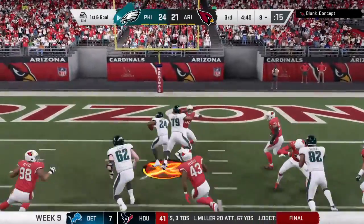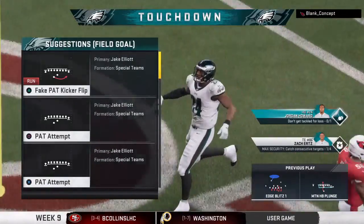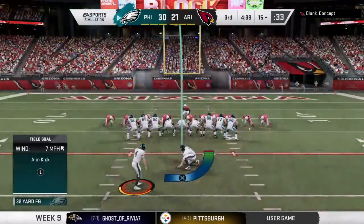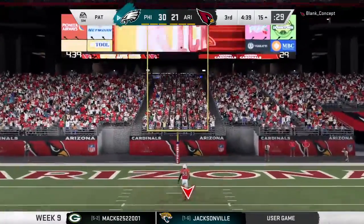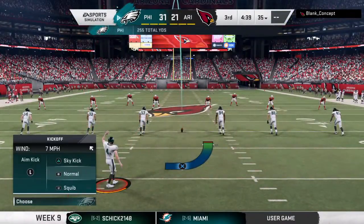They go with Howard again, and he'll take it into the end zone for an Eagles touchdown. Jordan Howard with touchdown number 3 in this game and 17 now on the year. The Eagles are able to push further out in front. Elliott is good with the PAT, and the decision to just kick the extra point winds up successful.